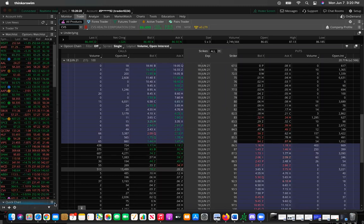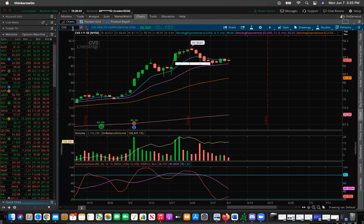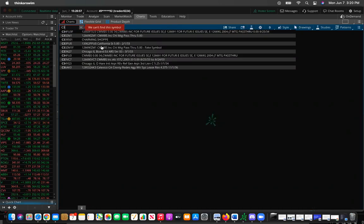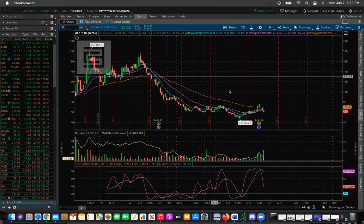Hey, sorry, just curious, what do you think of options on C3 AI? Is that the ticker symbol C3.ai? Let me know if that's the ticker symbol. Okay, ticker symbol. Am I supposed to put a slash? Maybe. C3. Oh, AI is the ticker symbol. My bad. Okay.